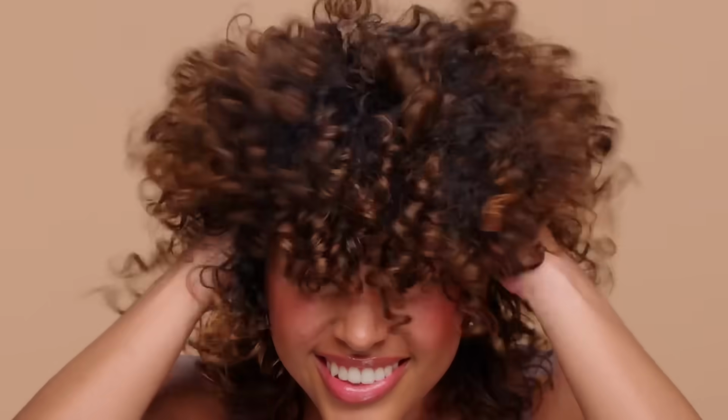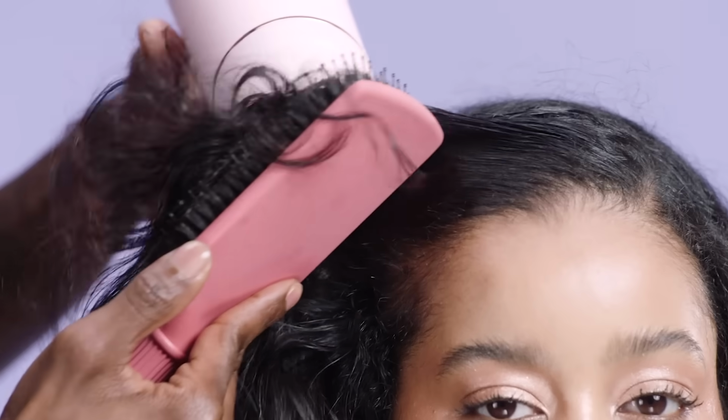We know scalp health is at the root of healthy hair, so we made sure this complex also included built-in scalp care and conditioning. What? Okay, moving on. I am obsessed with how cute the packaging is.